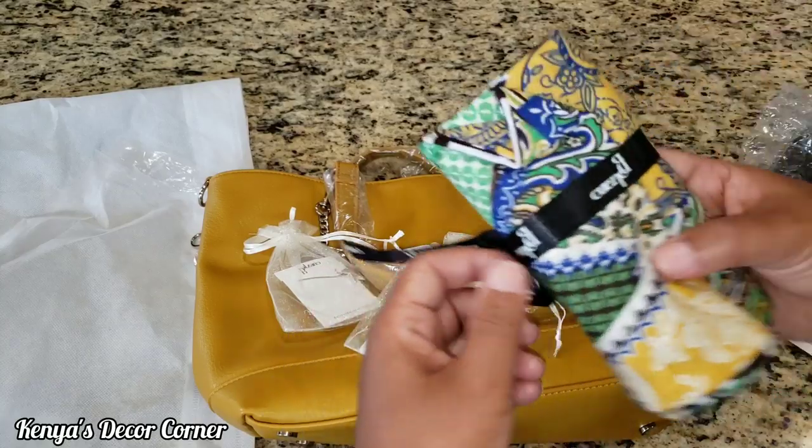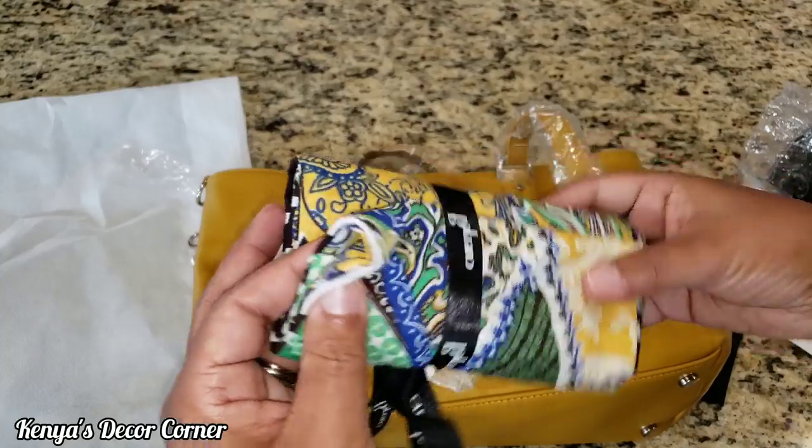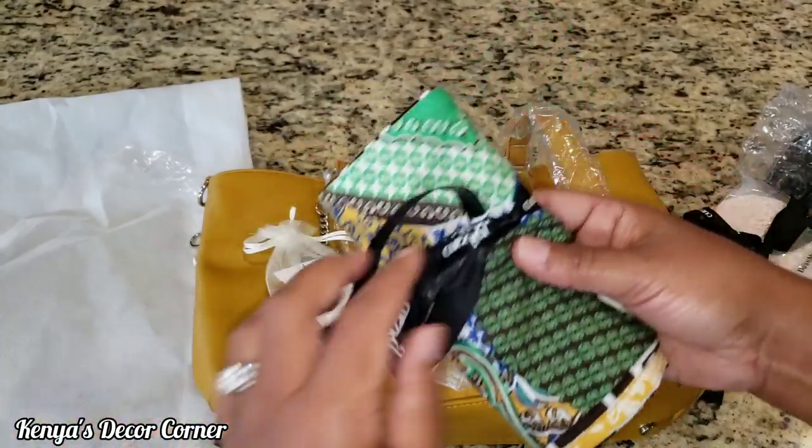There is this beautiful, oh my goodness, this matches the purse. I may tie this on. This beautiful bag here, let me open this and see exactly what it is.